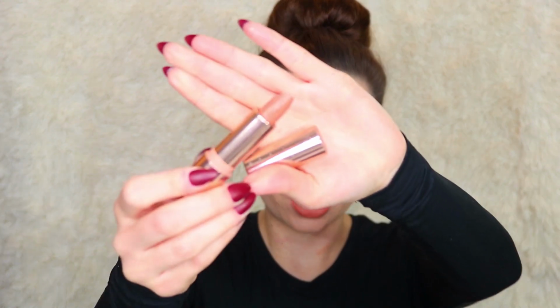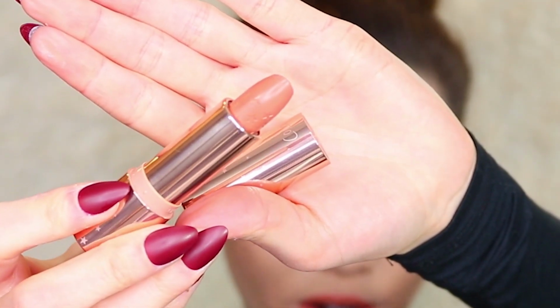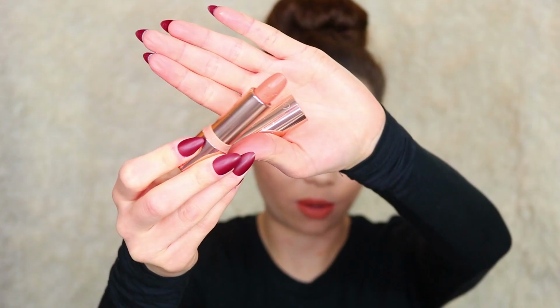It's definitely showing up more orange on camera. It's definitely more of a peachy nude. It's really, really cute, and the packaging is so adorable, and it has little stars imprinted in there. I don't know if you can see the little stars there, but they're imprinted in there as well. So this is like, I think $5 or $6 or something.